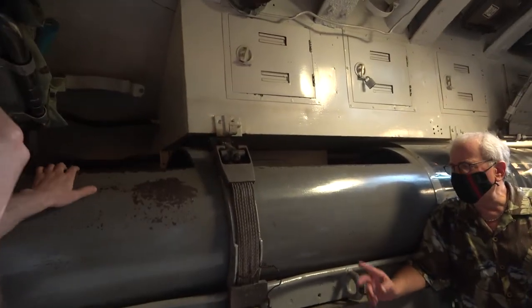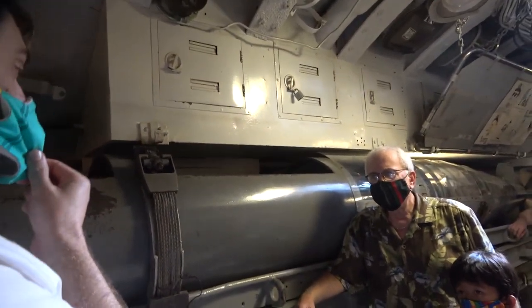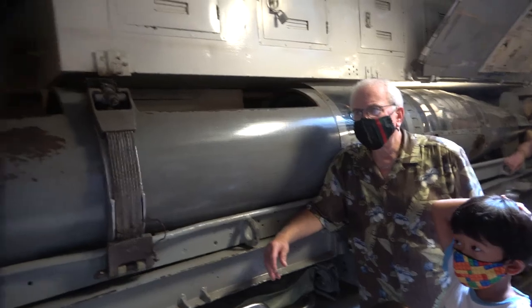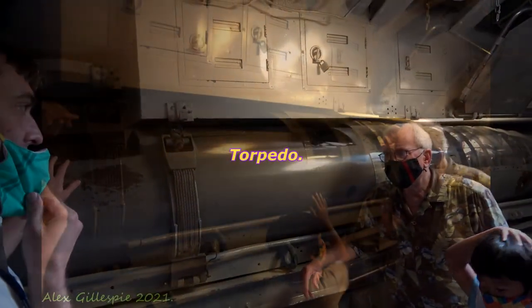Is there such a thing as dud torpedoes? Have you ever had any? I think there are air torpedoes, but I can't remember what they call them, air slugs. Yeah. Because these cost about 10K in 1943 to fire, they would fire them and then recover them afterwards.